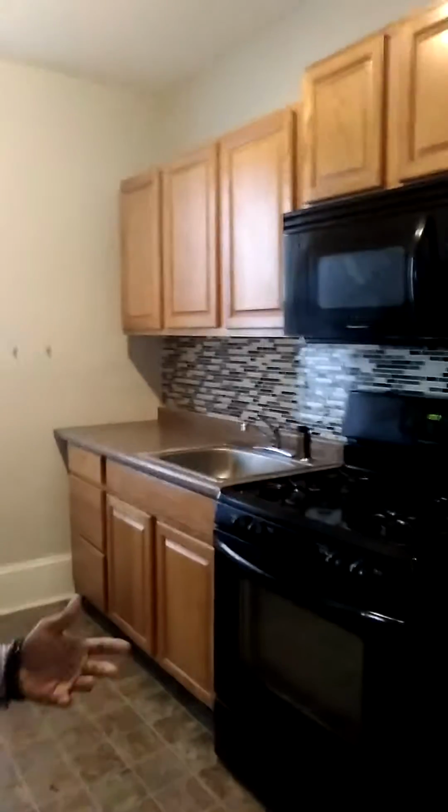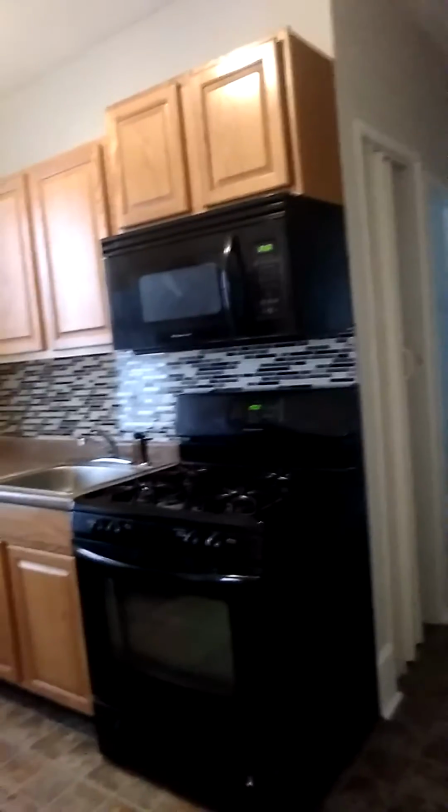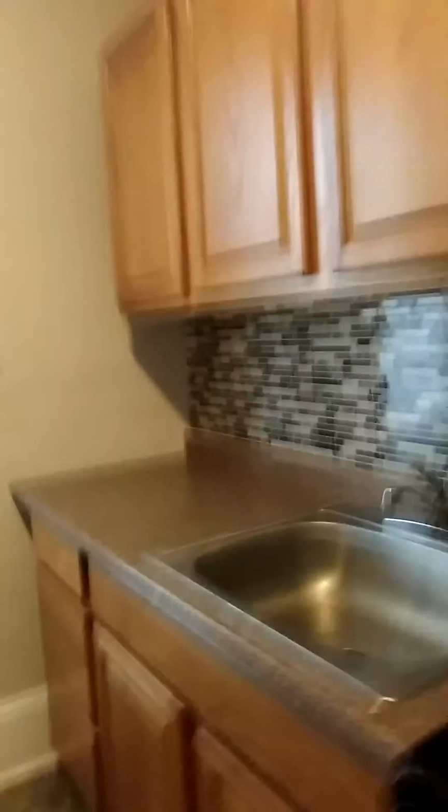All right? So from the living room we go right into the kitchen. And the kitchen is a decent space. This is a 1-bedroom, it's a decent space. You have the fridge right there. And then you have a kitchen that looks really nice. It's not granite countertops, but the backsplash kind of makes up for it. It's a decent looking kitchen. There's not much countertop space.